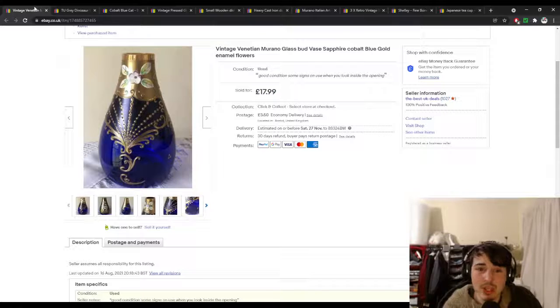I paid £1, and it sold for £17.99. It sold within I think about 3 weeks. A little bit slower to sell, but it was beautiful, and I was not budging. I had a load of offers, but was not budging, and I got full asking price.